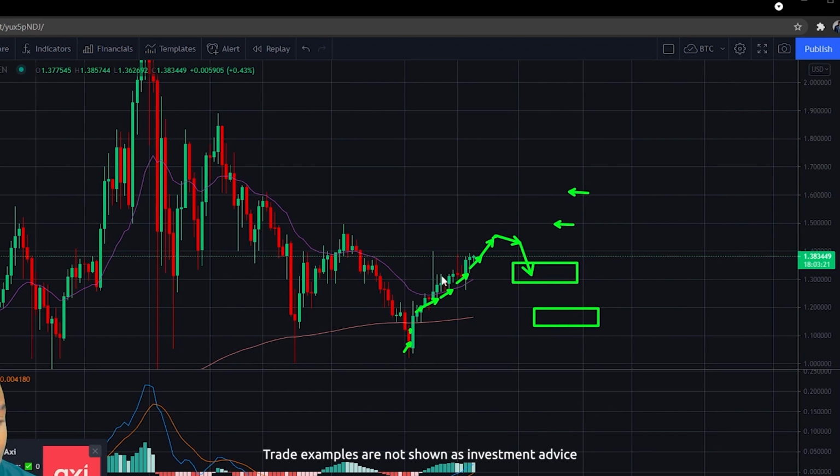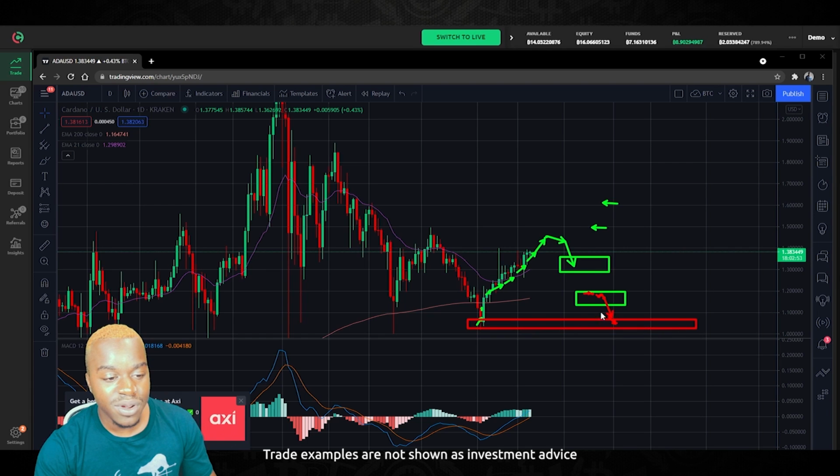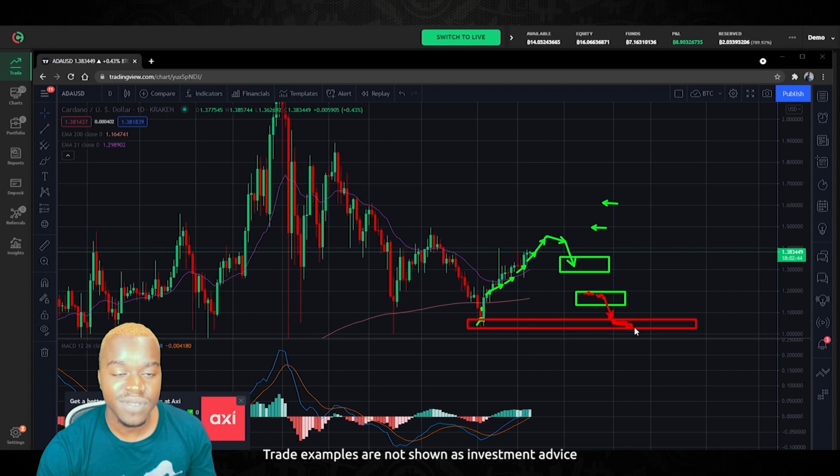But if we do get a rejection way before, and we do head down to test that 200-day moving average, that is the final buy the dip level that I'm looking at. If that does not hold, then things most likely will continue to be bearish for Cardano going into the end of the year, because that would mean a breakdown of this level here. And about the 6th time now we have tested this yearly support. So man, that's where we will need yearly support to hold, because if yearly support does not hold at that $1 mark, if we do test it once more, then like I mentioned earlier in the video, we'll be looking at things under $1 all the way down to possibly 50 cents or even lower than that for Cardano as we get into the end of the year.